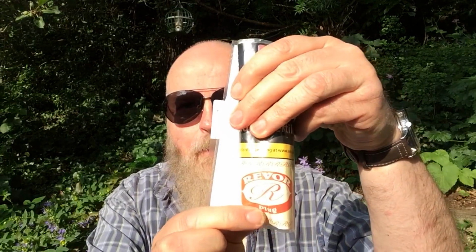Smoking in it, some of my Revor plug. Oh. Smoking reduces fertility. I'm not worried. I've done my bit as far as that's concerned.